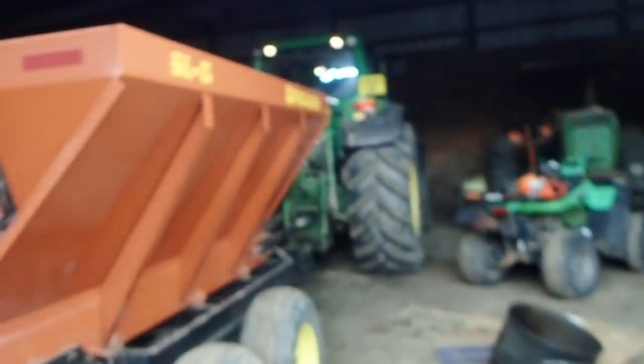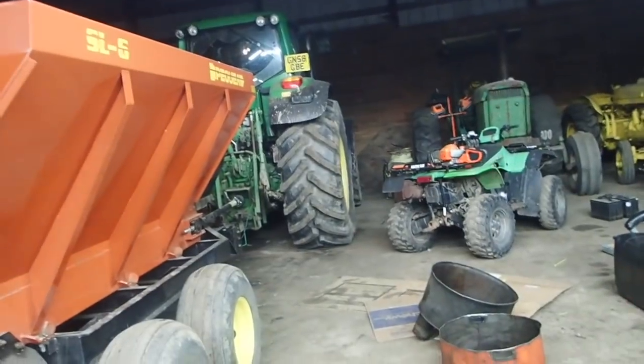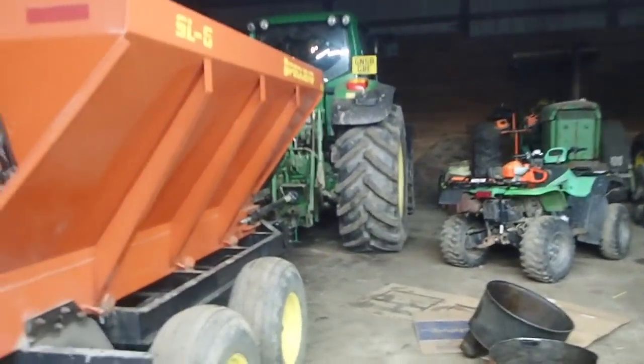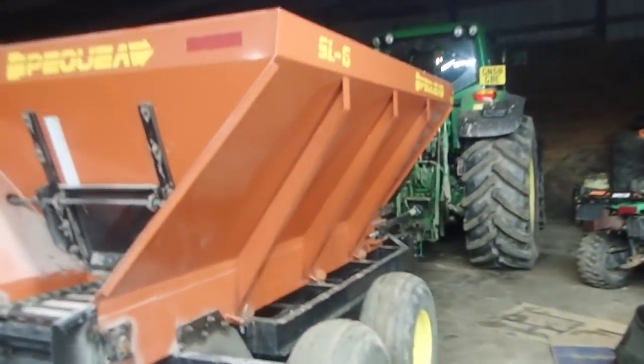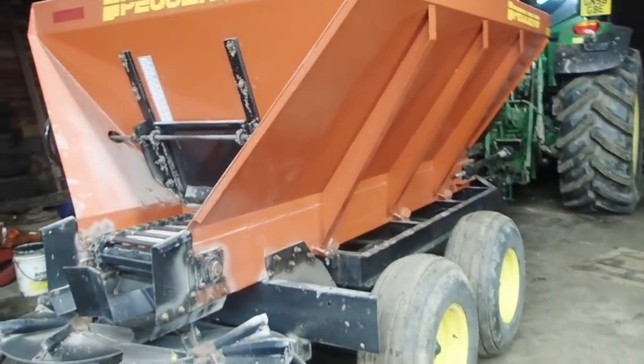Now, okay, so there's a couple of things. This is not technically a fertilizer spreader, and the lights on that tractor will shut off like that. Amazing, caught on tape. There's a timer on those, so when you get out of the cab, you turn a little bit far and it shuts off, which is great. So anyways, this is not really a fertilizer spreader, but it is a very capable fertilizer spreader.